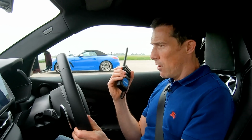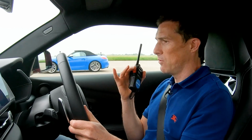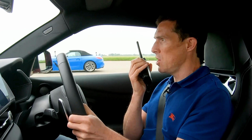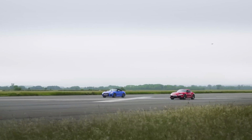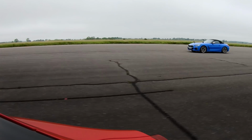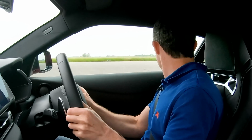Right, and now we're going to have a rolling race from 50 miles an hour. Cars are in their normal setting, or comfort for the BMW, and automatic. So I'm going to count this in. 3, 2, 1, go! This kicked down way quicker. And we're going to keep going. I am just increasing my lead over him. Look at this. See if we can get up to the limiter.